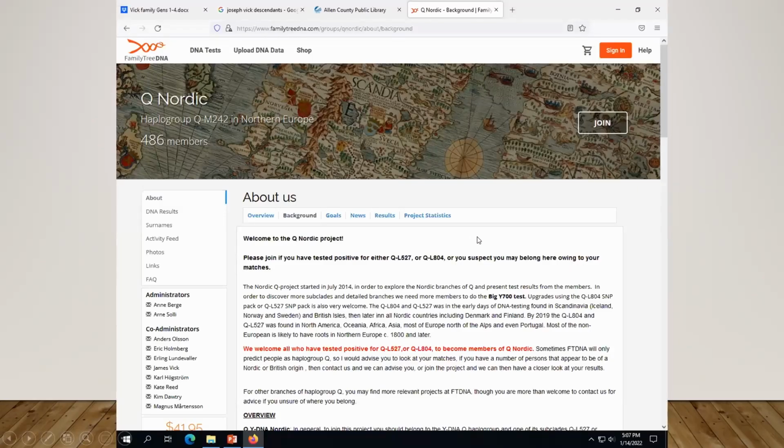There is actually a Family Tree DNA group called Q Nordic. They have a group that goes back to that QL257 subclade, which is right in the middle, which is when Q first came into Western Europe. And it's a discussion group. They talk about what it means to be QL257. They talk about other permutations of it. They talk about the geographical distribution of it. So it's an online group, and you may find in your DNA group, whatever one you're part of, that there are discussion groups like this out there that will help you discuss and refine your results from your Big Y 700 test if you take one of those tests with Family Tree DNA.